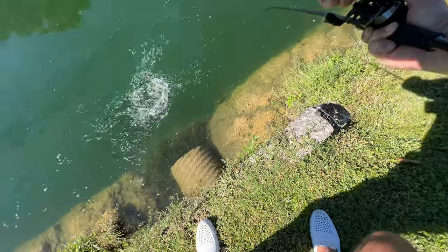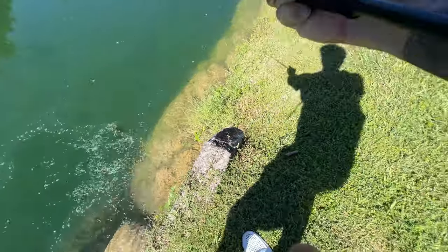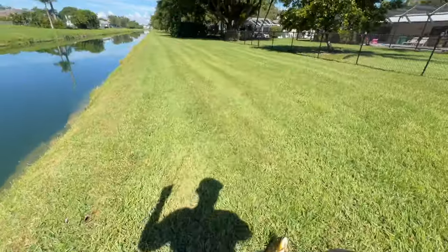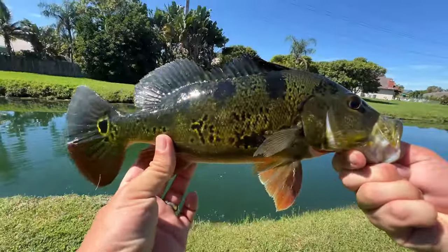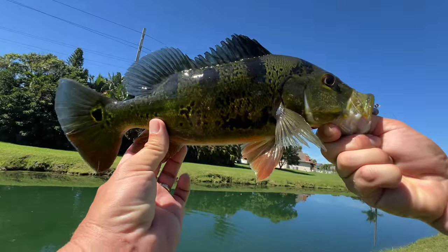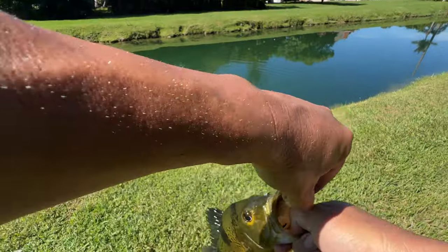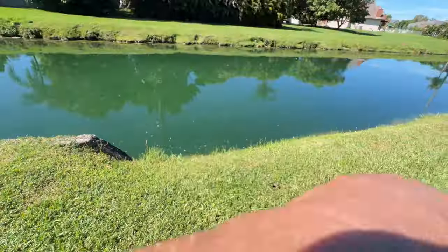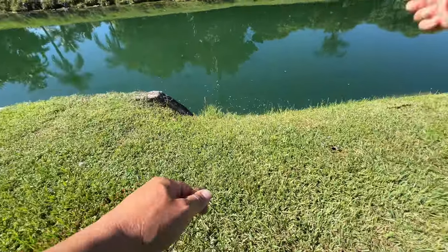1, 2, 3, flip. 1, 2, 3, flip. Not a bad fish. Just chased me up from the ledge. Get in here. Who's that guy? They're beautiful. Love these fish. That is in there good, ain't it? There we go. Thank you.